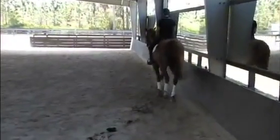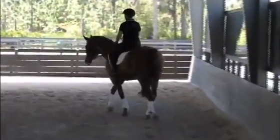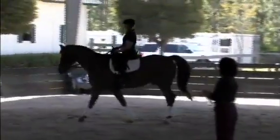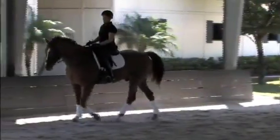Beautiful, and one hand the mirror image of the other. Row, row. Now, just for argument's sake, keep rowing with your elbows, but decrease the amount that you're rowing by about 50%, and watch what happens. See how he slowed right down, and the stride got shorter?